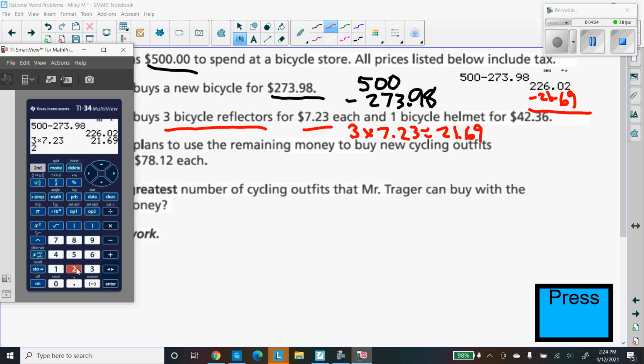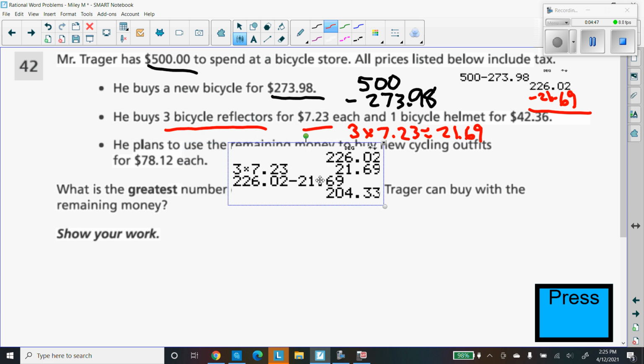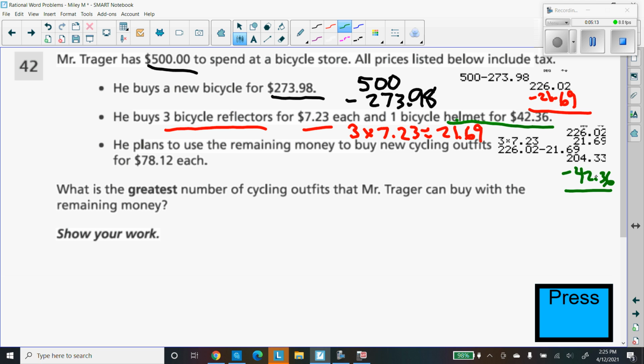So $226.02 minus $21.69. That'll give him a new balance of $204.33 left over, and this is after he buys the bicycle reflectors. So he's not really through shopping yet. They say he's got more shopping to do. So now his next shopping item is the helmet. So he's going to buy a helmet for $42.36. So I'm going to subtract $42.36 from his $204.33. So he's buying a lot of equipment for his bicycle.